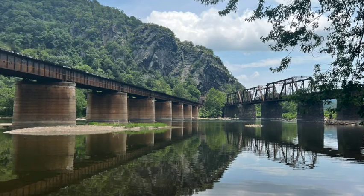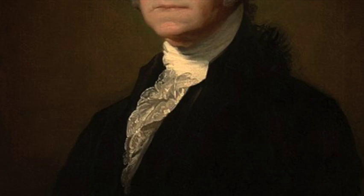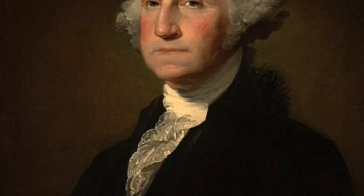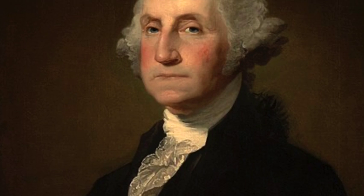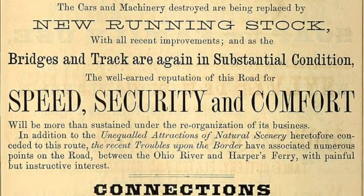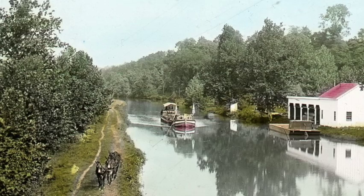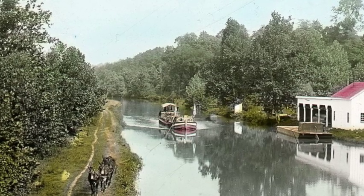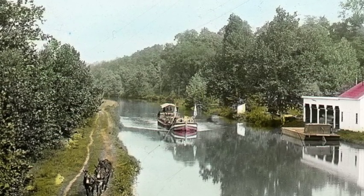across the Potomac River. President George Washington selected Harpers Ferry in 1796 to be the site for a federal armory because of its location and access to the water power needed to run the mills required for the manufacturing of rifles. With the arrival of the Baltimore and Ohio Railroad in the 1830s, as well as the construction of the Chesapeake and Ohio Canal, the town soon became a major commercial hub.